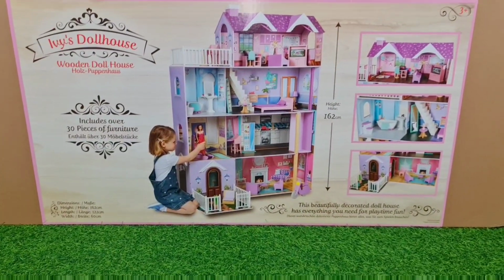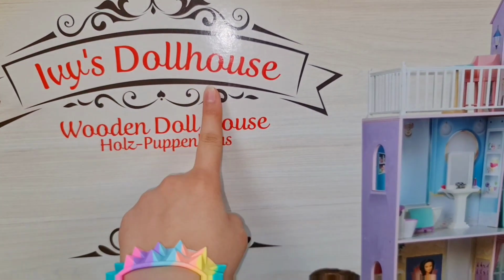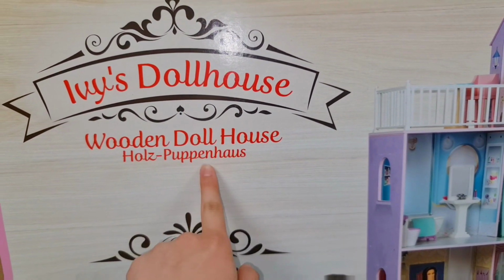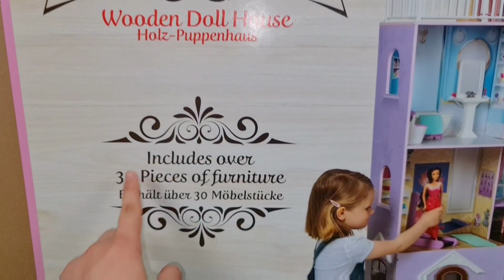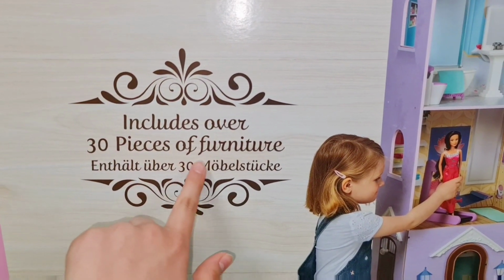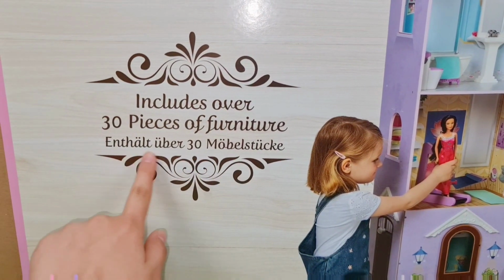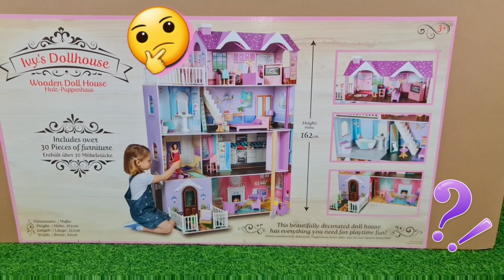This is the front shape of the box. It's written here, Avi's dollhouse, wooden dollhouse, and here it's written in German, Holz Puppenhaus. Down here it's written includes over 30 pieces of furniture, and in German also written here, enthält über 30 mobile Stücke.